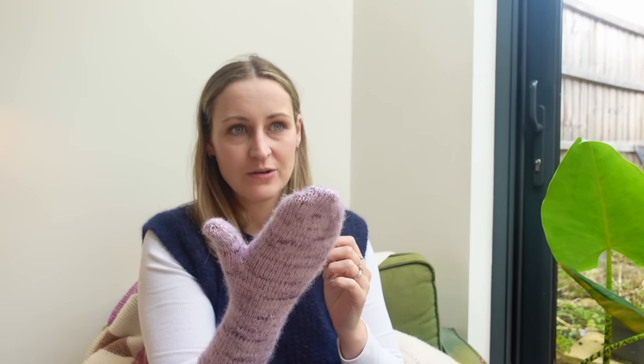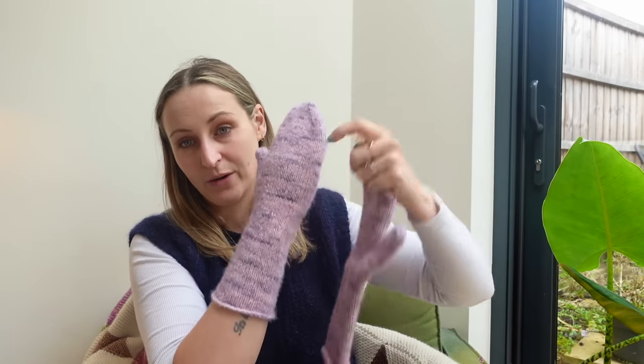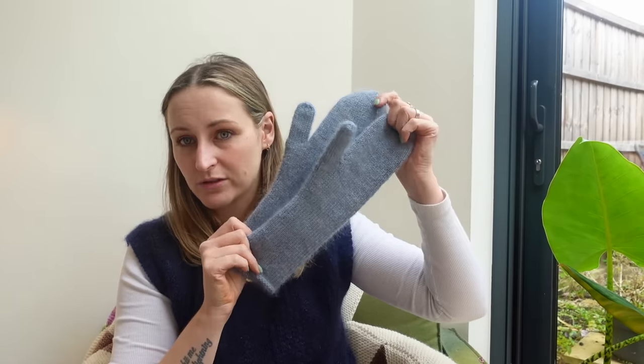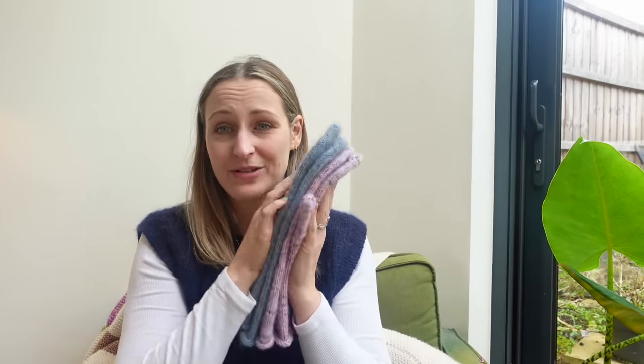And I think I used just under 40 grams of fingering weight yarn in this pair with the slightly shorter arm. So I'd probably say you want 50 grams minimum for a full size pair, but if you're just under 50, kind of more around 40, I think you can get away with it just by shortening the arm a little bit. So there you go, these are my final finished objects.